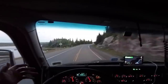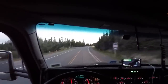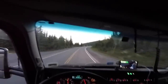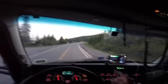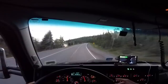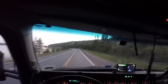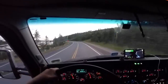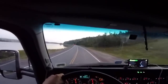Normally it would take 6.5 hours. I know over here 150 kilometers takes me 2 hours. So it's a full day to reach that. And he wants to go, New Liskeard is 2 hours further, and North Bay is 2 hours after that. I said, I'm not sure how you're going to make North Bay, maybe New Liskeard.